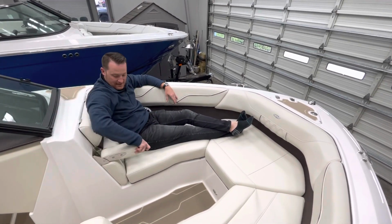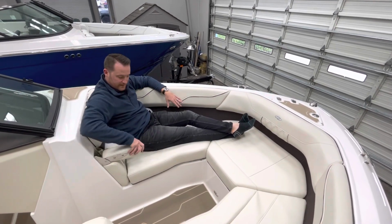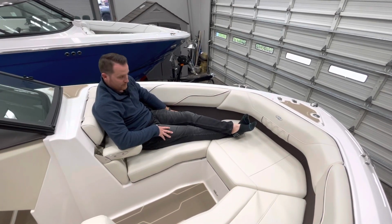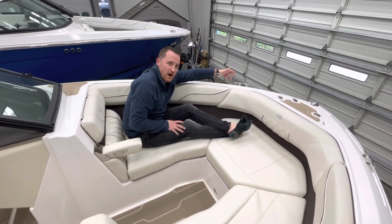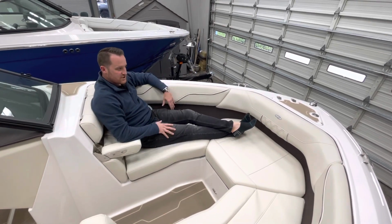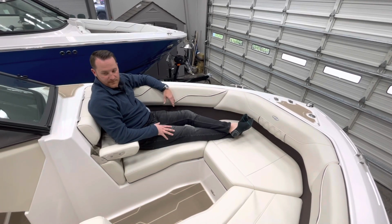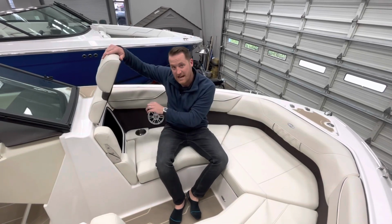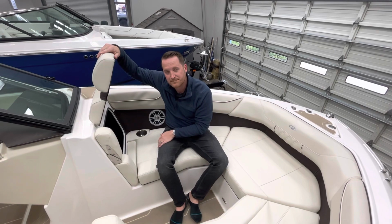Again, attention to detail, flip down armrest. On a choppy day, you're kind of bouncing around a little bit up here. This just gives you something to grab onto. Another stainless steel grab handle as well. Speakers up here. Oversized cleats, so if you're docking or tying off, real easy to get to here. So again, Regal's done a great job up here. Tons of room, 3 or 4 adults, no problem. You're also gonna have some storage here that you can access from both sides. So plenty of storage up front as well.